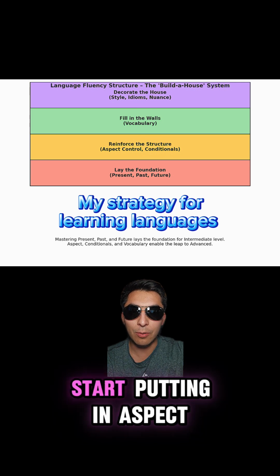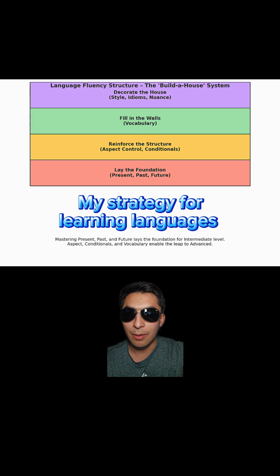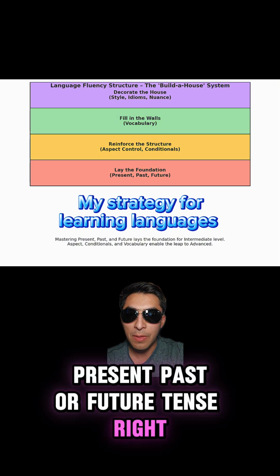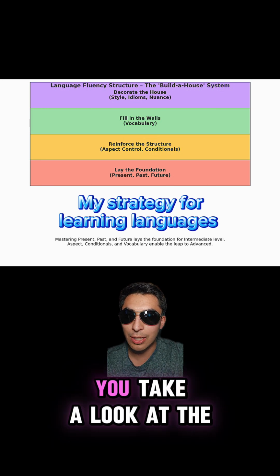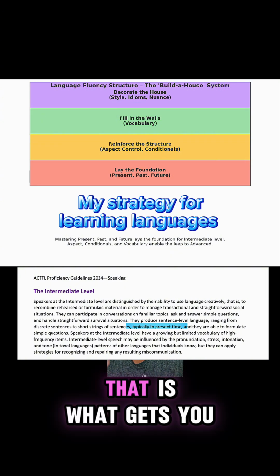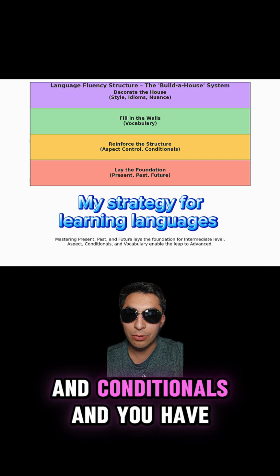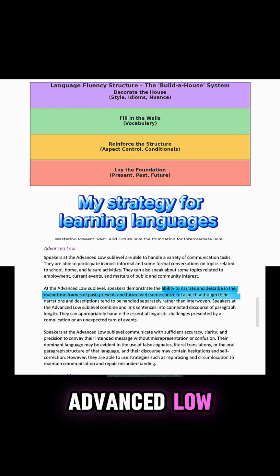Then after that, you can start putting in aspect control and conditionals. Like, if I would have known that, I would have done this. That's a little bit more complex than just a simple present, past, or future tense, right? That would be the next step, once you get the present, past, and future tense. If you take a look at the ACTFL proficiency guidelines, that is what gets you into the intermediate level of a language. Once you start getting control of aspect and conditionals and you have those major tenses down, then you start breaking into advanced low, advanced mid.